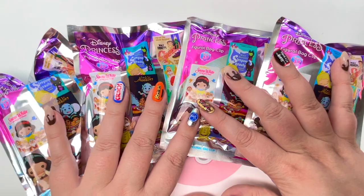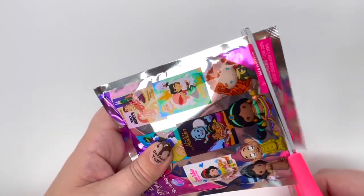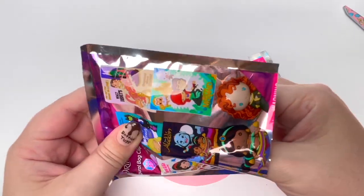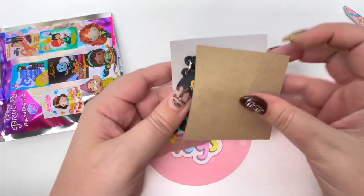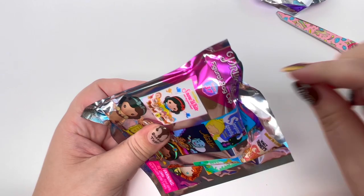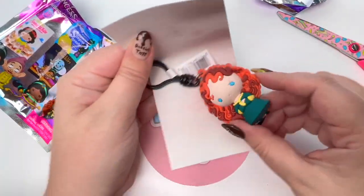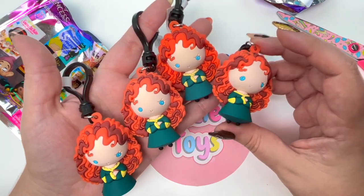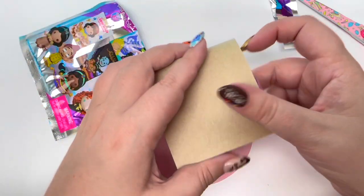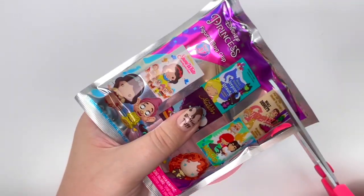So we got 4 bags left. Let's open these up real quick. You guys, you have no idea how happy I am that I completed this entire collection. All right, so our first extra is going to be, whoop, we have another Princess Jasmine. And our second bag we have, let's see who it is. We have another Merida. And she's so popular, we have 4 of her. And this is number 3, and we have a Dopey. This is our very last one. So it is a poster.